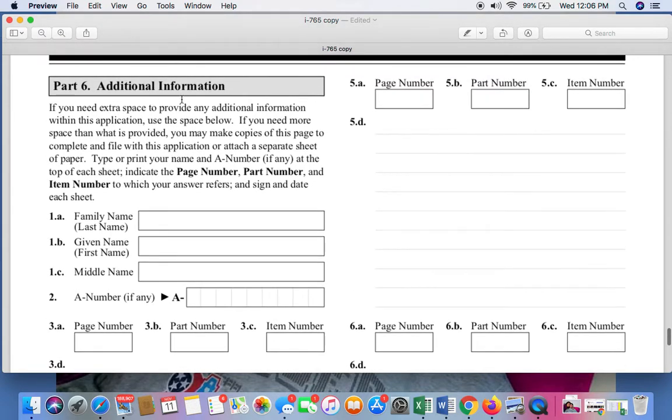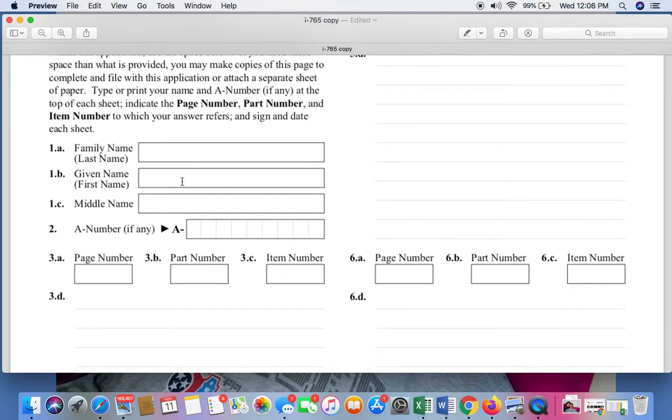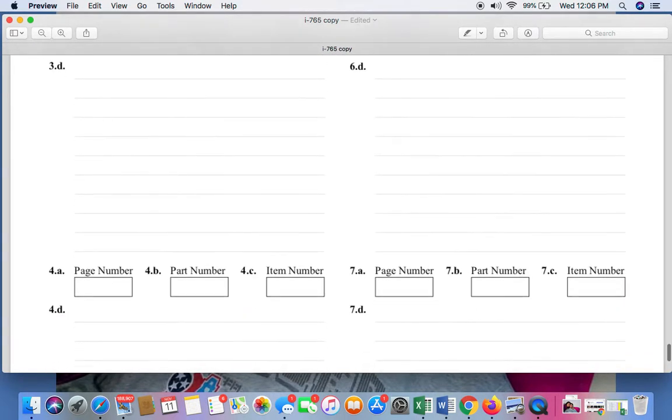So this is additional information. If you have any additional information that you want to provide, you can put it here. Otherwise, you can just put NA. It's not applicable to you and you can just leave it blank.